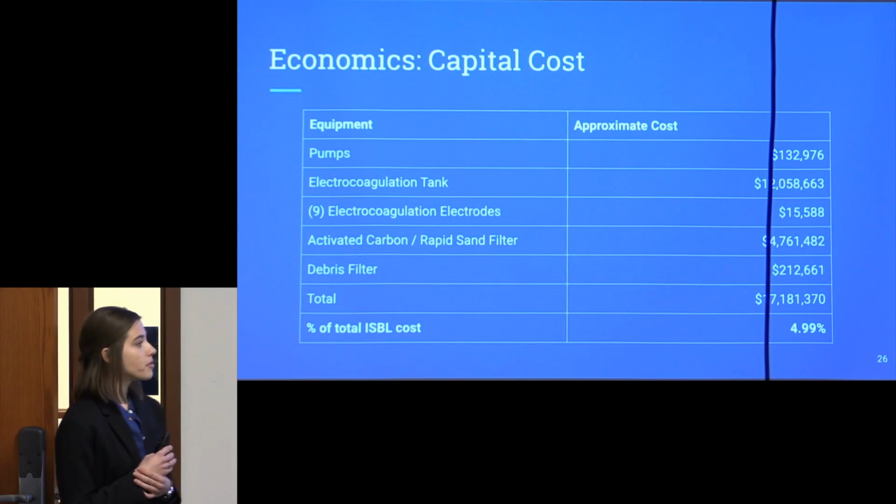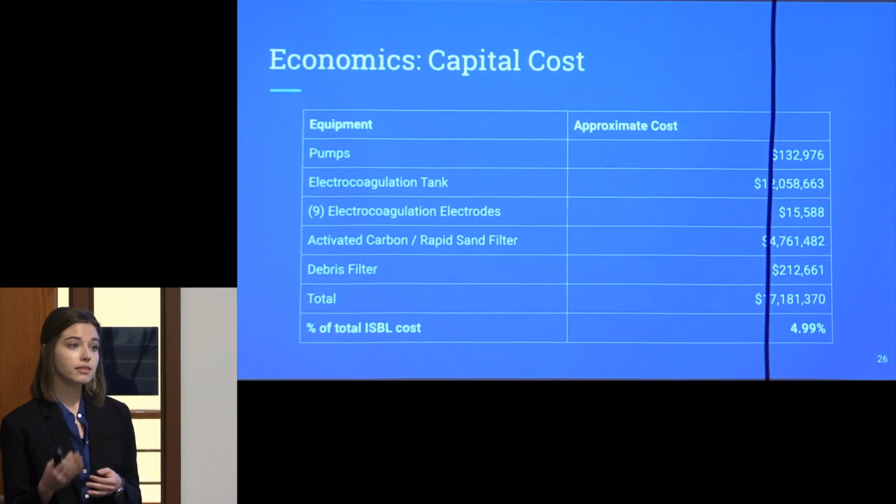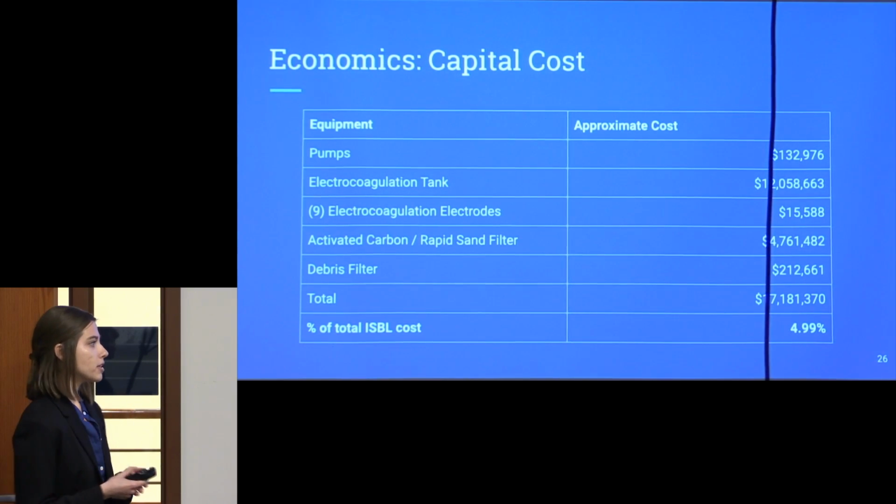This table shows the major equipment cost of the different equipment in the facility that we are designing. The biggest cost by far is the electrocoagulation tank at $12 million, but I want to draw your attention to the very last row. All of these major equipment pieces comprise just 5% of the total ISBL cost. This is a very low percentage, and this means that it is very likely that the ISBL cost is much lower than what we've calculated.